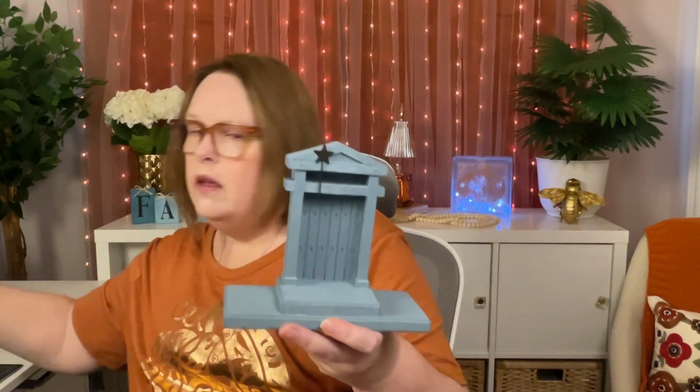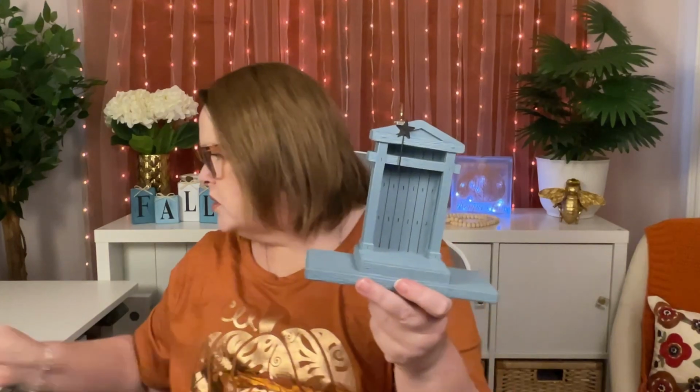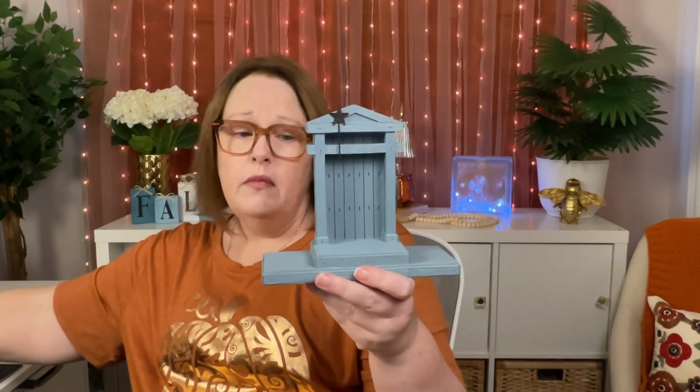So you can just put them on, Joseph, and then you put Mary, however you want to set it up. This is about 7.75 inches in width and about 6.7 inches tall. I'm super happy with the quality of this.